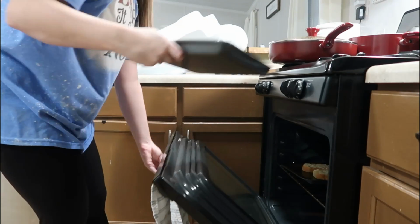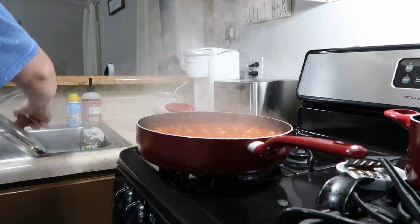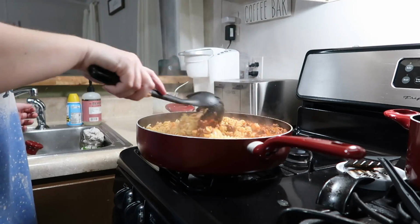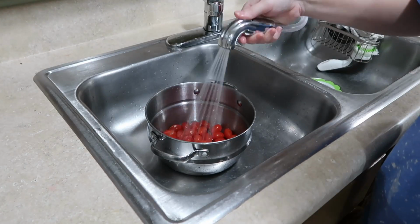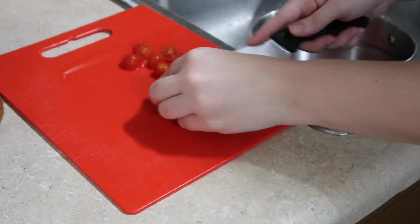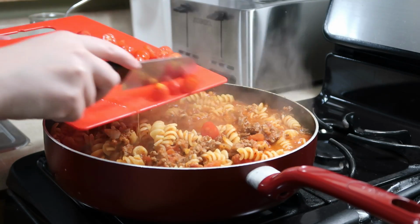So I'm just making some spaghetti tonight and some garlic toast, and I let Arabella and Nolan help me put the garlic toast on the pan. They love to help me do anything, so little tasks like that they just love to do. I like to add in fresh tomatoes to my spaghetti, but we didn't have regular tomatoes. We just had these grape tomatoes, so I'm going to cut those up and toss those in. And I also like to add in an onion and some garlic powder.